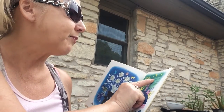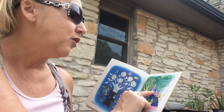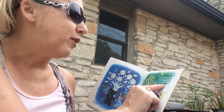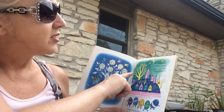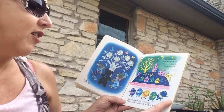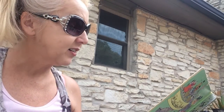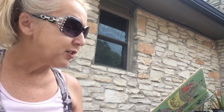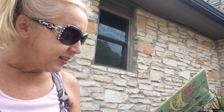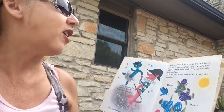Oh, I forgot to read up here. They dreamed of a purple land in a pale pink sky where the apples fell from golden trees. So there's their golden trees and their pink sea, and down here are their Easter eggs dancing on little legs. And they dreamed that a green cat danced with a little pink dog till they disappeared into a soft gray fog.